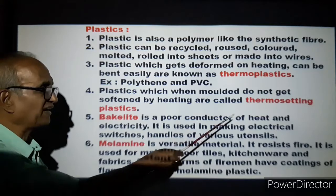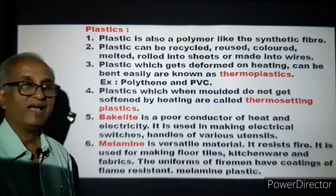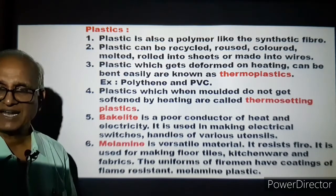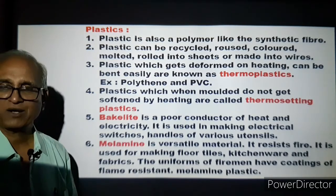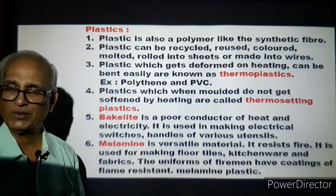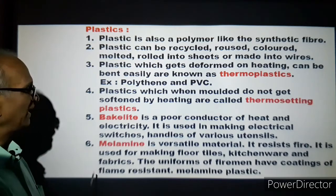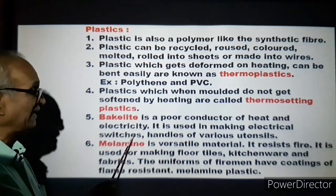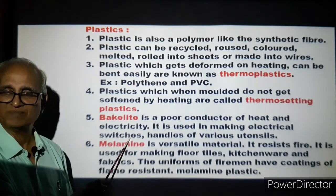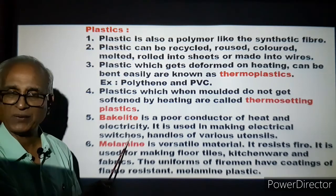Bakelite is a poor conductor of heat. So in electrical instruments you use bakelite. There is no chance that you may get an electric shock because it is an absolutely poor conductor. For switches, what do we use then? Bakelite. It is a non-conductor of electricity. It is a big advantage we have.